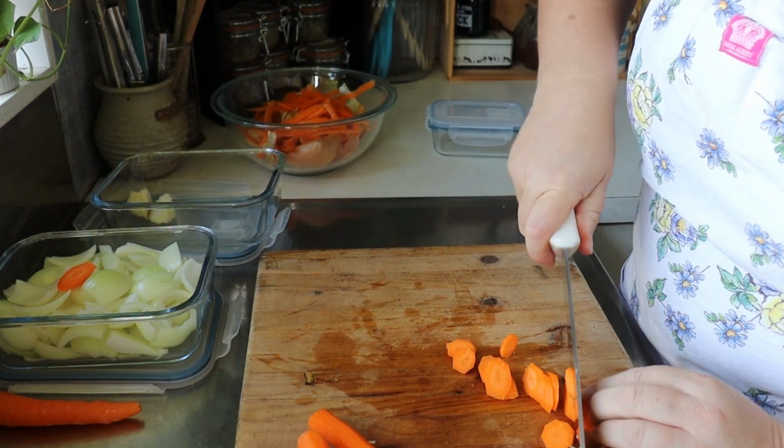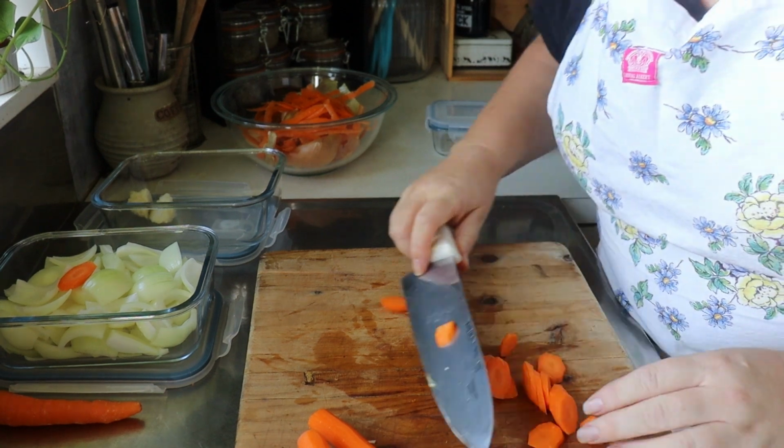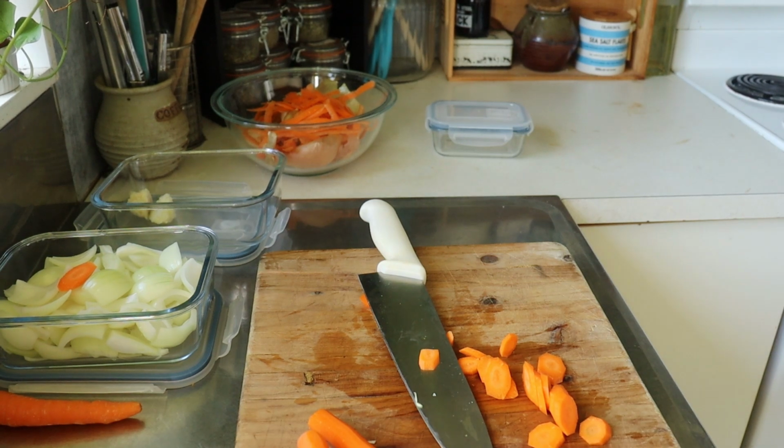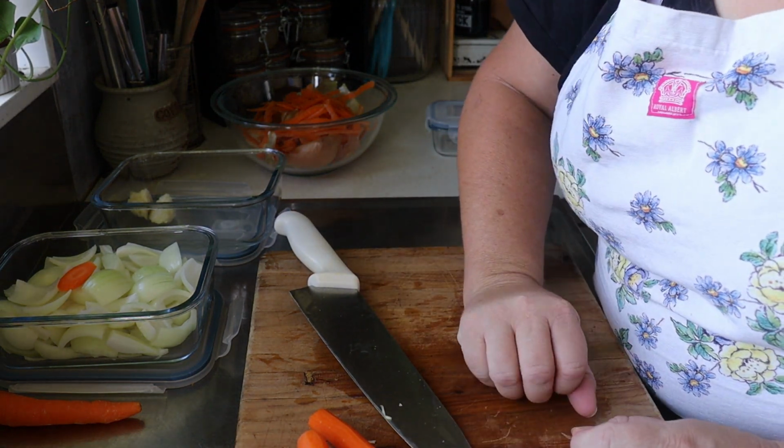And I've just turned around and there's a rooster that's just walked into my kitchen. Yeah. Shoo. The other day he was found in the bedroom.